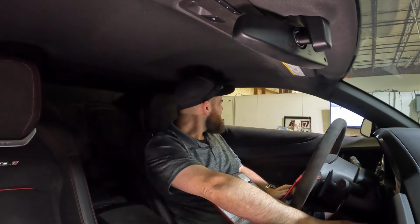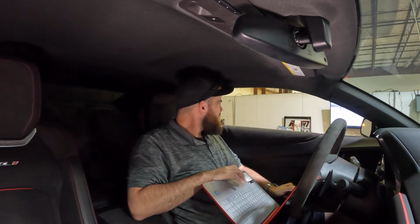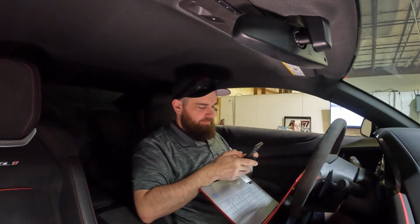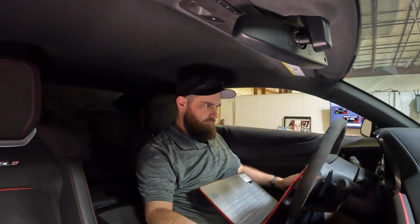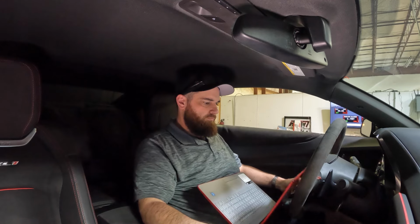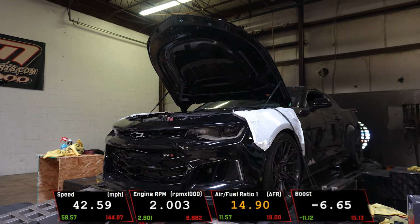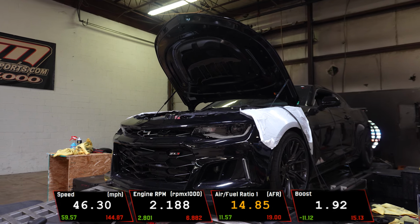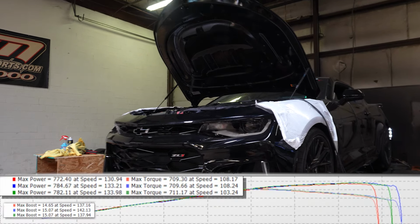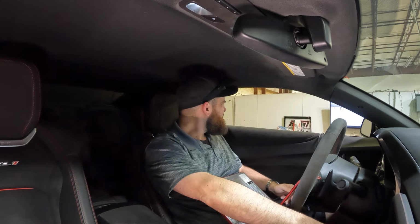Let's see if this thing will make 800. It just picked up 12 and it needs to pick up another 16. I don't know if it'll do that, but let's try. If it doesn't now, it will cold. Not that it's warm yet, obviously, but 15 pounds there. Warmer now, but fueling was good. 711 torque.